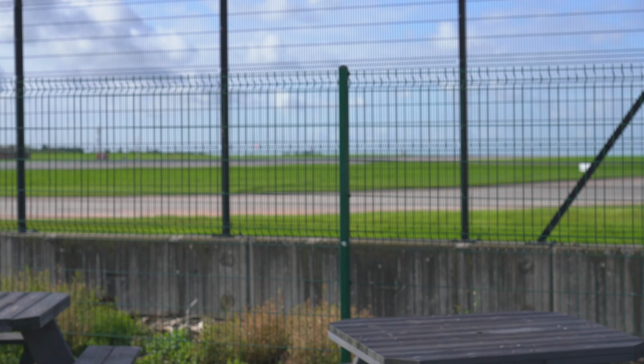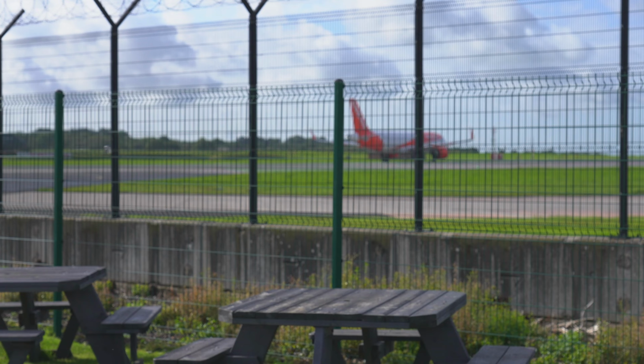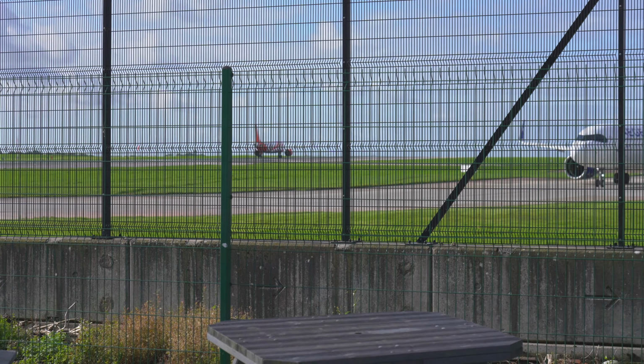Location 7 is the airport pub. This is probably one of the most unique plane spotting locations that you're probably going to find anywhere, maybe even in the world. You can watch the planes, you can hear them take off, you can catch them landing, they come right past you, and you can do all that whilst enjoying a drink, some food, there's a play area for the kids. What more could you ask for?